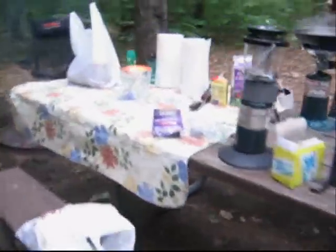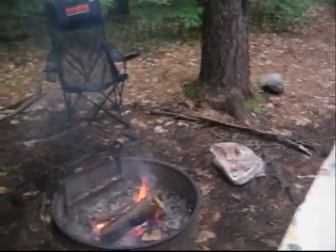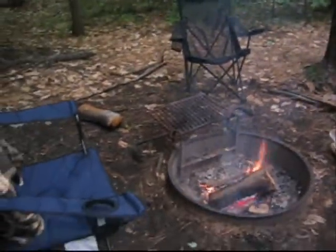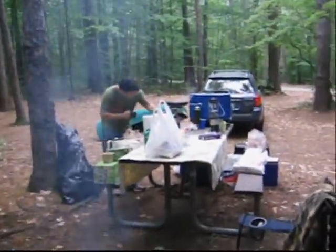Here's our new grill. We've got camp stuff. Brand new tablecloth. Here's our, I tripped. Here's our fire ring. And let me go around, give you the whole woods. And there we go.